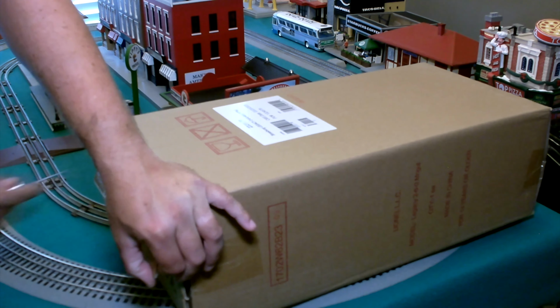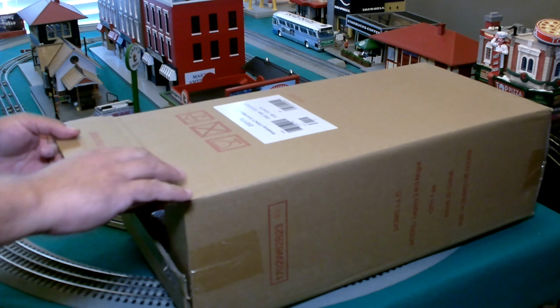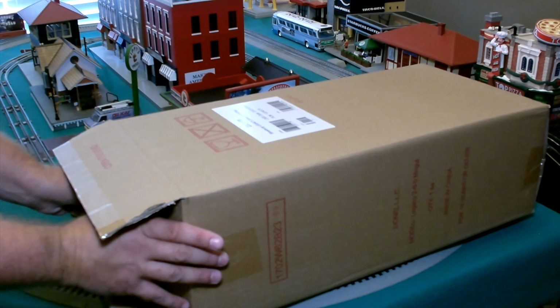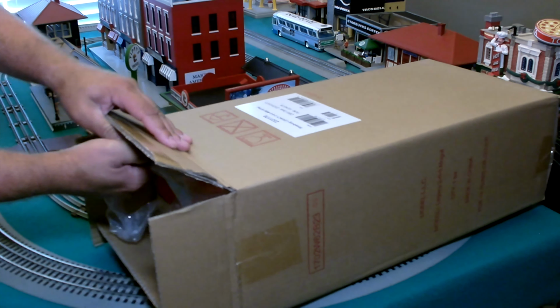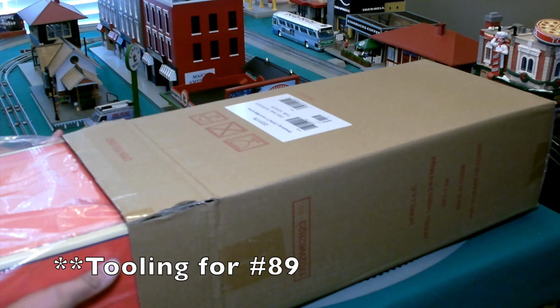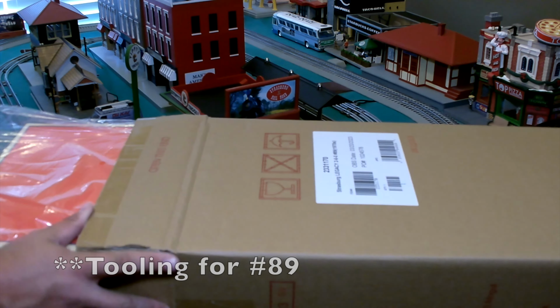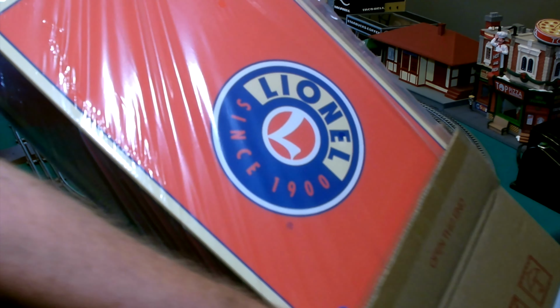So it's been nearly a year since these were pre-ordered. So I've been waiting quite a while for them. Hard to believe they're actually here. And they beat out number 90. But of course, Lionel already had the tooling for number 90. He's had to do some little updates and pack some more goodies in it.